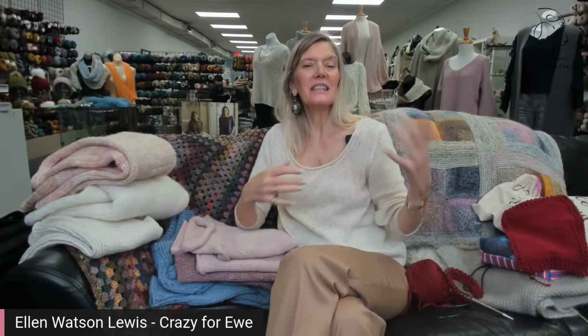So when I go to knit things, I think more about what I'm going to wear it with, or whether it's going to go with the other knitwear that I have in my wardrobe. So do you do that? Tell me in the comments if you think about your projects as wardrobe items, or do you just knit whatever appeals to you in whatever color and then buy something to go with it? I'd love to hear.